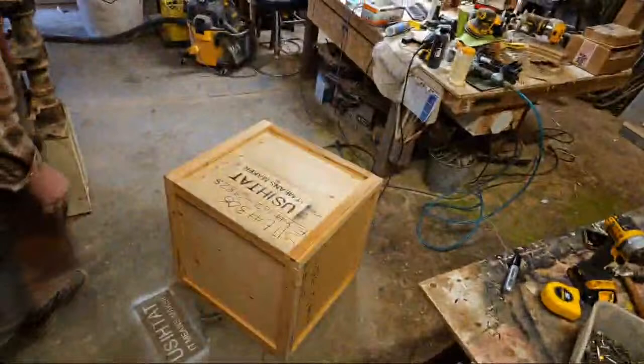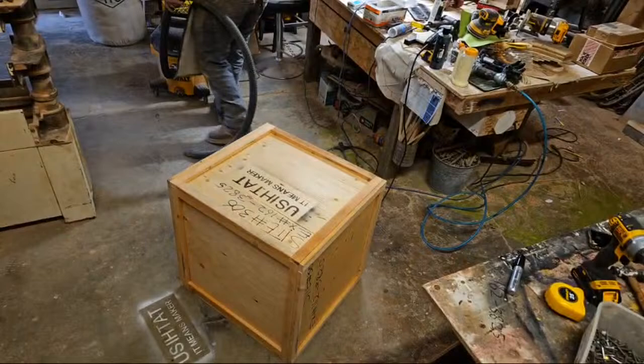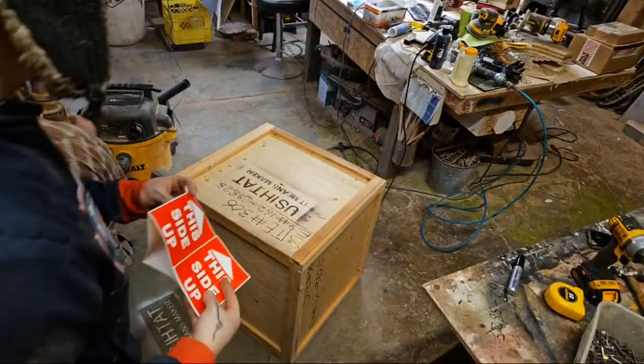I'll come back to the comments in a second. Every time I sent mail, you got stickers. I only have about 300 left. Nice. Okay, so this is the top.